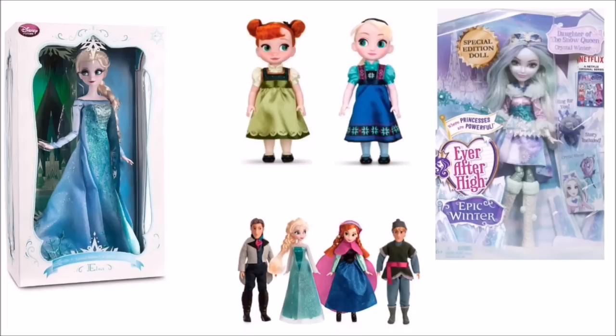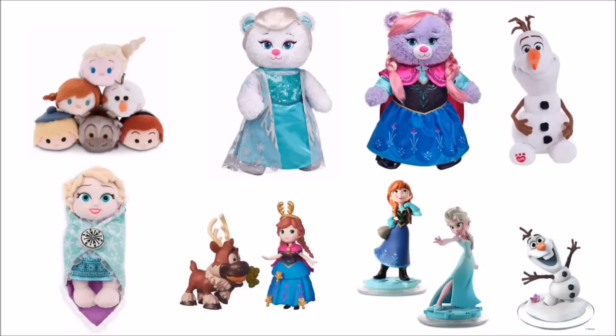Yeah. And there's also the new Ever After High Epic Winter that's going to be a movie, and they have the daughter of the Snow Queen, Crystal Winter doll. Here's some other great ways to show how much you love the Frozen fairy tale. Zoom Zooms, Build-A-Bear plushies, there's some toys there. And they also have the Disney Infinity 3.0 Elsa and Anna and Olaf figures.